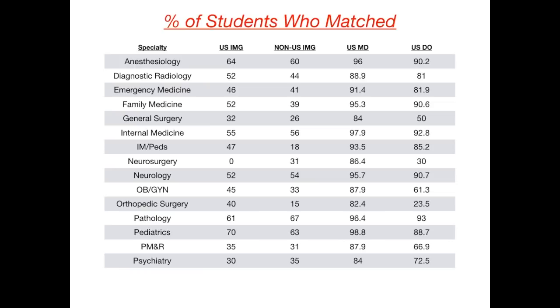Pause the video right now if you want to take some time to digest all of this information, because admittedly, this is a lot to take in. So why don't you go ahead and pause the video if you want to review this. But I'm going to talk a little bit about what we see here.